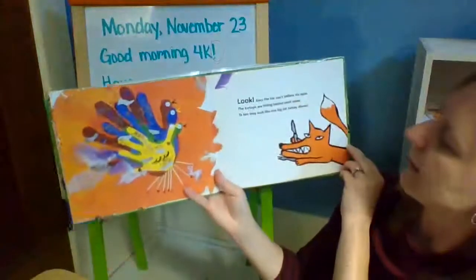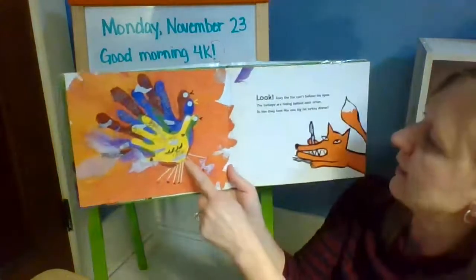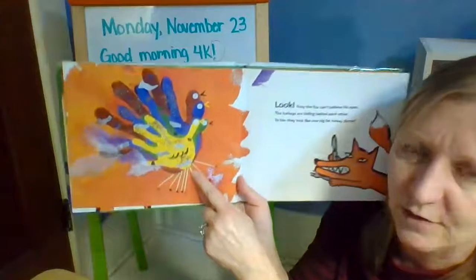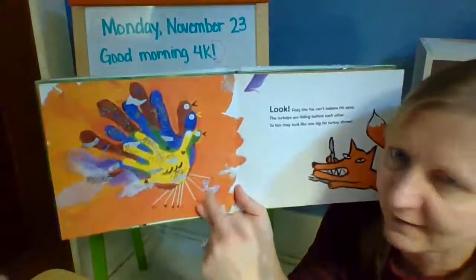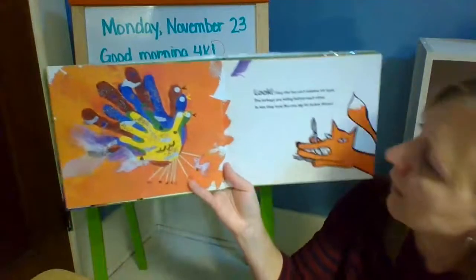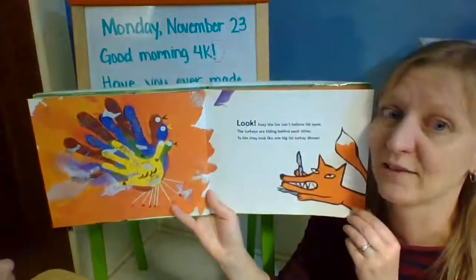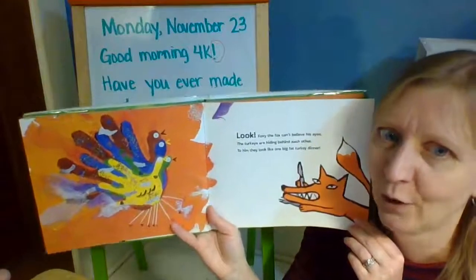Look! Foxy the fox can't believe his eyes. The turkeys are hiding behind each other. Can you see them all? Look, there's all their legs down here. Yellow one and a green one and a blue one and a red one. To him, they look like one big fat turkey dinner.